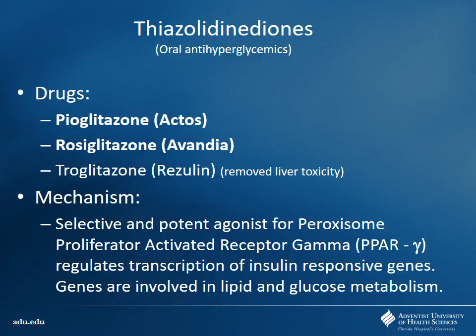Okay, so you have sulfonylureas, you have metformin. Both of those are going to be your mainstays of therapy for type 2 diabetics. And now we're going to run in some other drugs, which are going to be good supplemental drugs in order to help manage these patients. So next up, we have the thiazolidinediones. You can call these the TZDs, which is how they're most often referred to, or the glitazones. That's how I hear a lot of people call this as well.